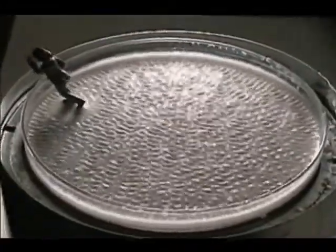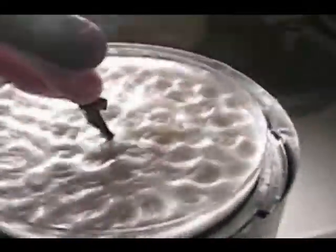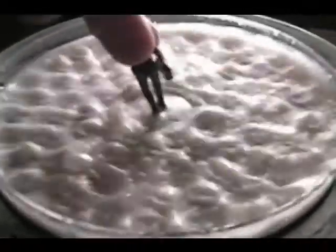If you watch, when I induce other waves into it, you'll be able to see the other waves still. You see that I'm inducing waves to travel from the inside to the outside, and they're still there, still moving, they're just interacting with the other waves.